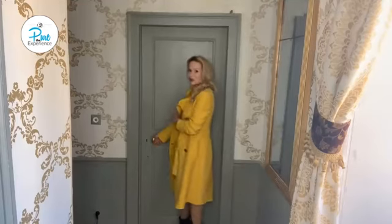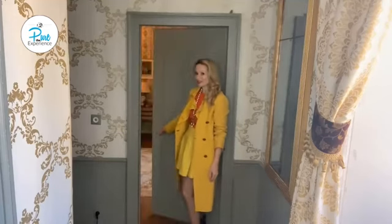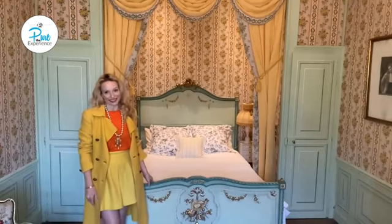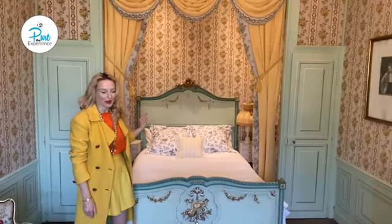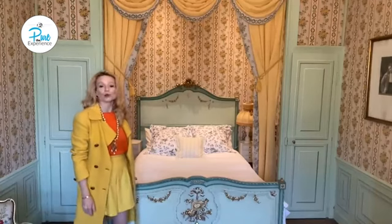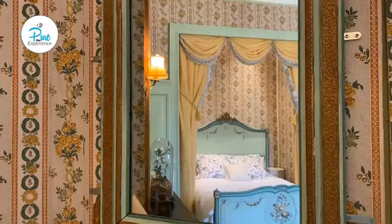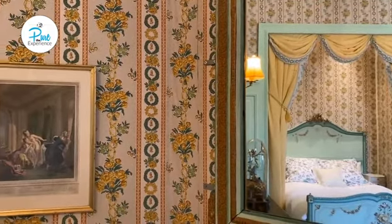This next bedroom is called La Chambre de la Tour, the tower bedroom. This is the bedroom that we've most recently redecorated at the chateau. But I made sure that we kept the original wallpaper, which is from a French company called Paul Dumas, which was started in the mid-19th century and went on to become extremely prestigious, even making fabrics and wallpapers for the emperor.